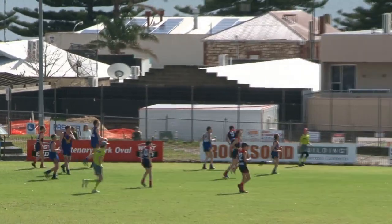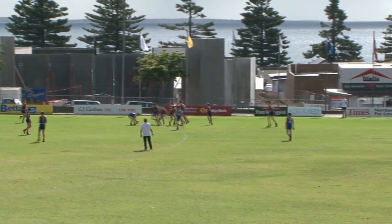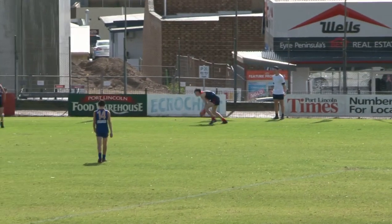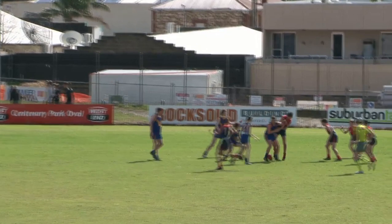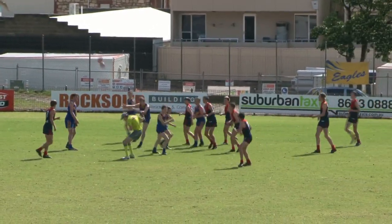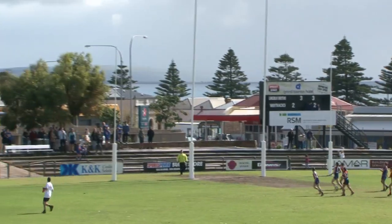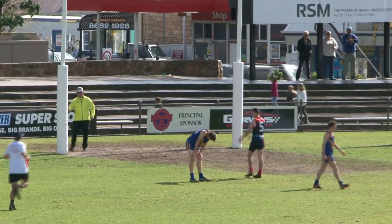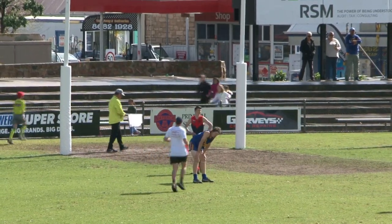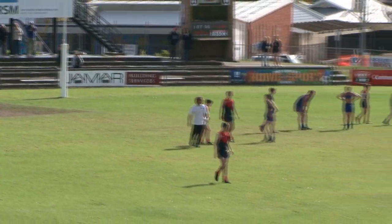Moving forward. A lot of drop marks out there today. Just not hanging on to it. Obviously, the ball still wet and slippery. Baldwin kicks on the outside of the foot, and that's a tremendous goal to Baldwin. That's his second goal. Wayback's moved to 3 goals, 18 points, 3 points.